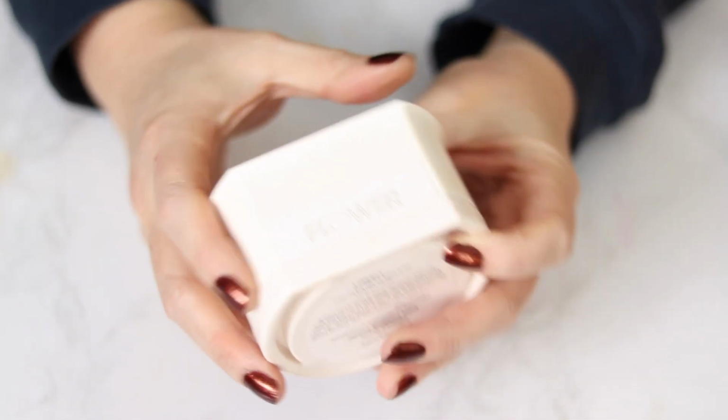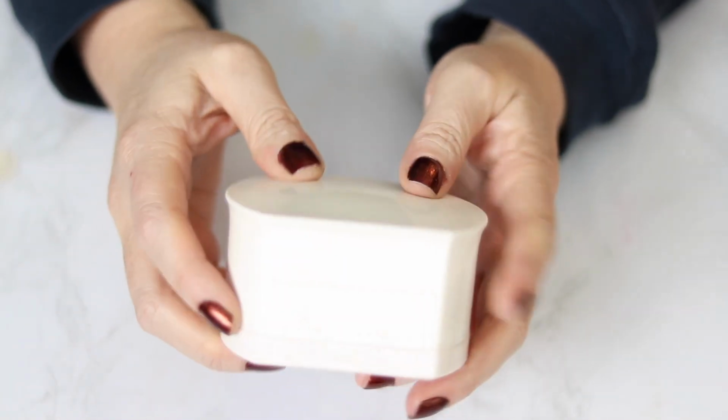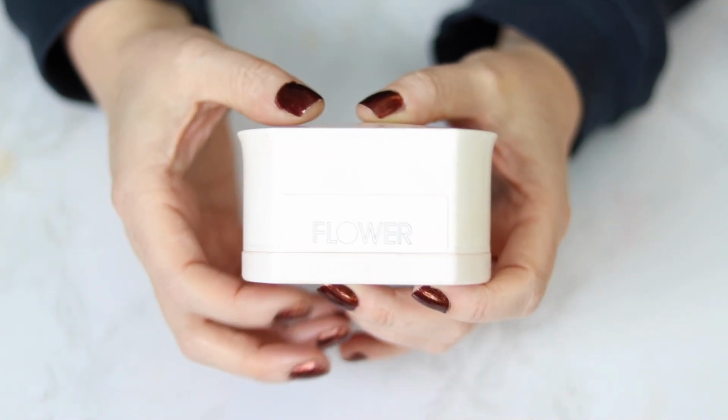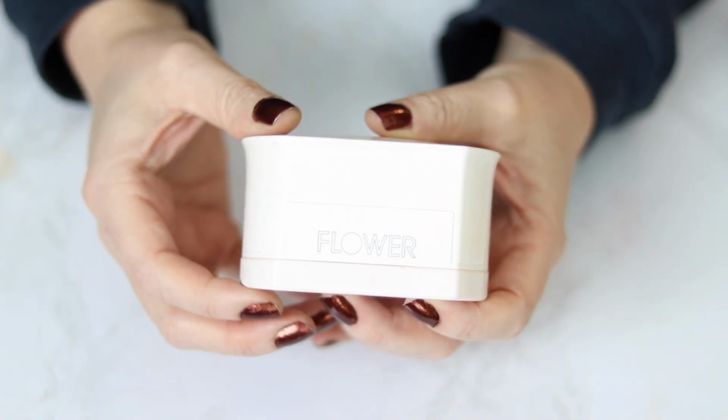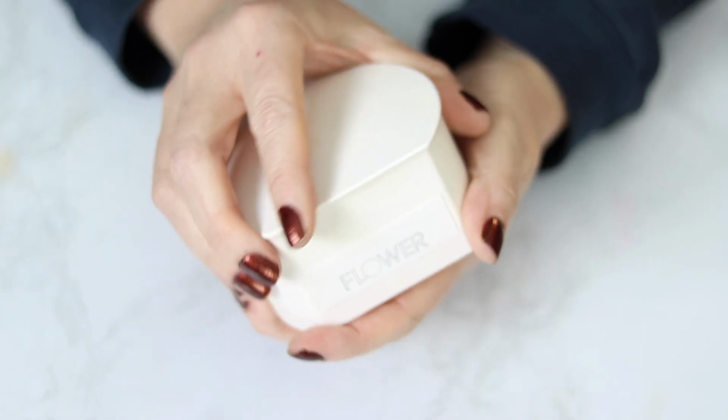I have one powder, and this is the Flower Beauty soft finishing powder. It is a translucent powder. I purchased it because it has a little bit of a sheen to it, and I thought that it would be kind of a nice dupe for the Lancome powder that is similar to this.